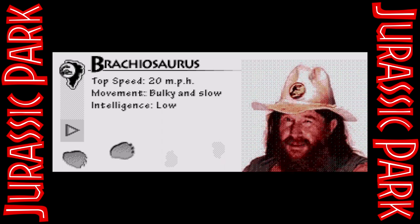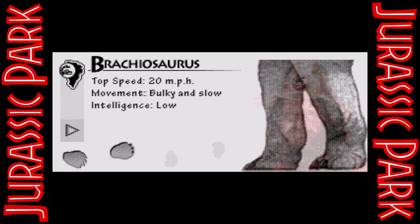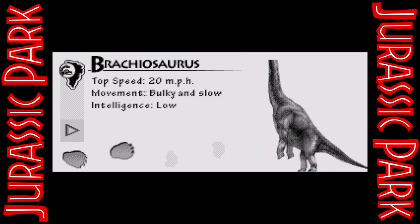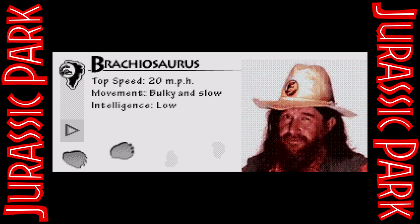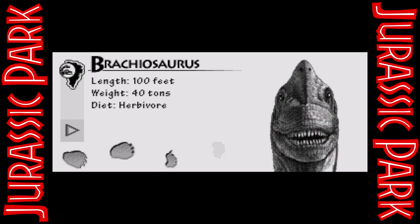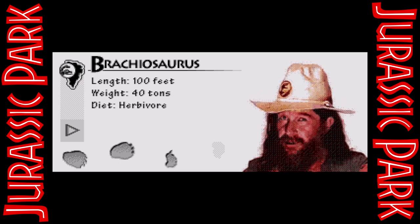This is the slowest dinosaur in the park, 20 miles per hour tops, as fast as the average human. Now, Brax can rear up on their strong hind legs to reach high in the trees. Brax feet are really compact, so they can get bogged down in mud. It slows them down. Brax have weak teeth, blunt claws, and a small tail, but they can crush you flat under their huge feet.